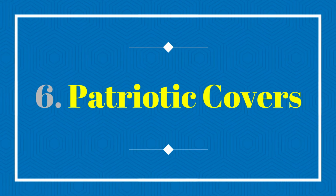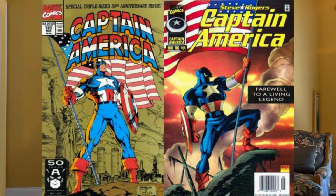Number 6. Patriotic Covers. I love covers that promote patriotic themes. I have a number of those covers. Some are parodies, to be sure, but many are older comics involving war themes. Some are in the collection only because the hero's uniform or costume exemplifies the red, white, and blue.